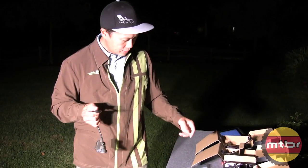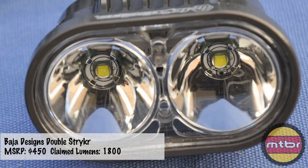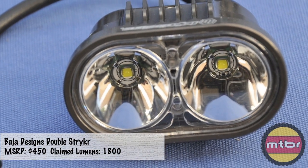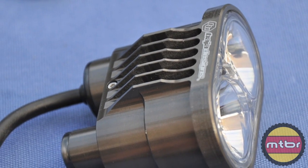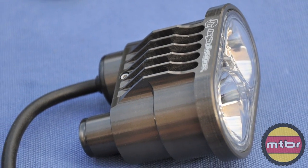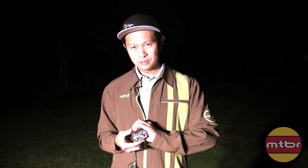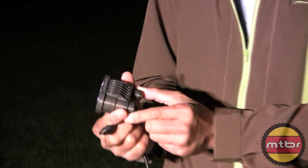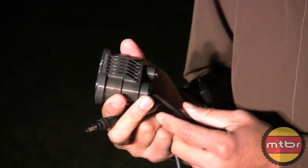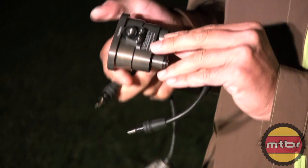The last light from Baja Designs is called the Double Striker. So Baja is making a good business, but they really want to compete at the elite level. They see my shootouts with the super 1000 lumen, 1500 lumen designs, and they said we can do that. We'll come up with an 1800 lumen light. So this is their offering, and we'll out-machine the other guys with some just beautiful construction.